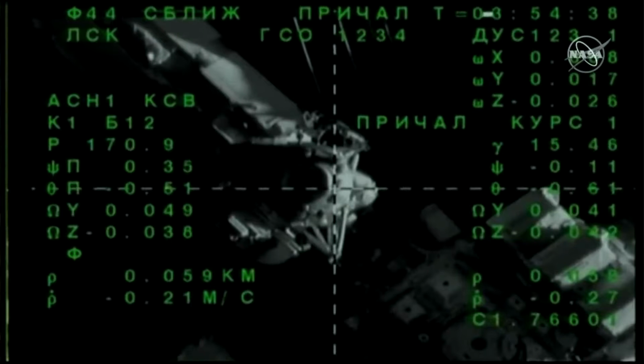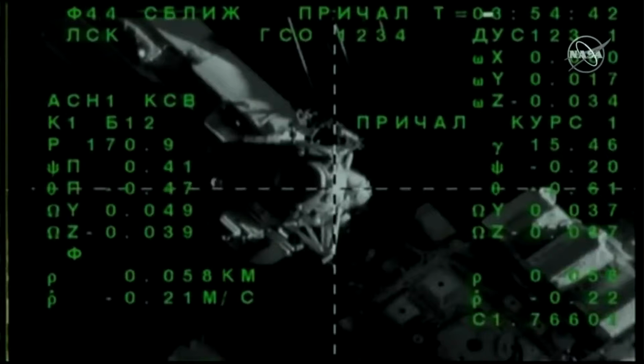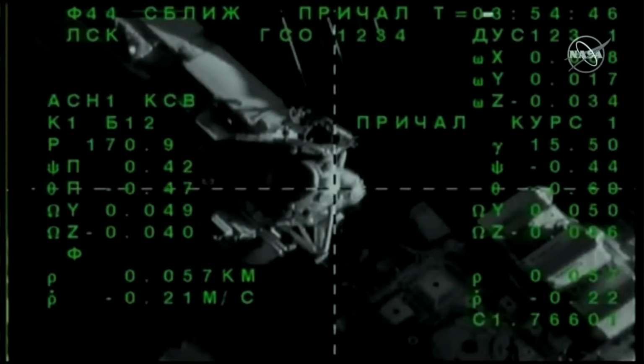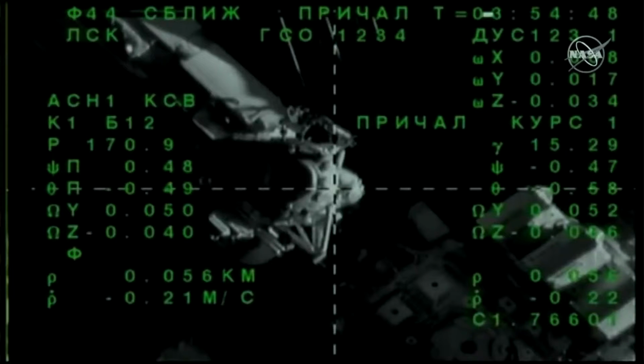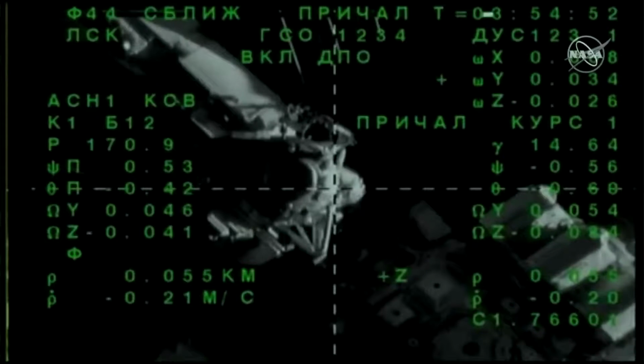Right in the crosshairs there is the Rosvia module attached to the nadir or the Earth-facing side of the FGB, the functional cargo block. On the Russian side, the first element of the International Space Station launched more than 20 years ago into space.